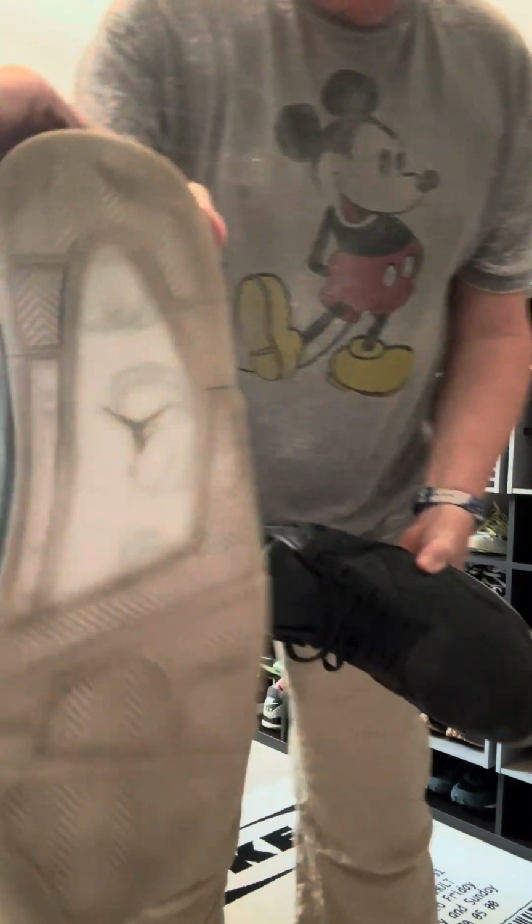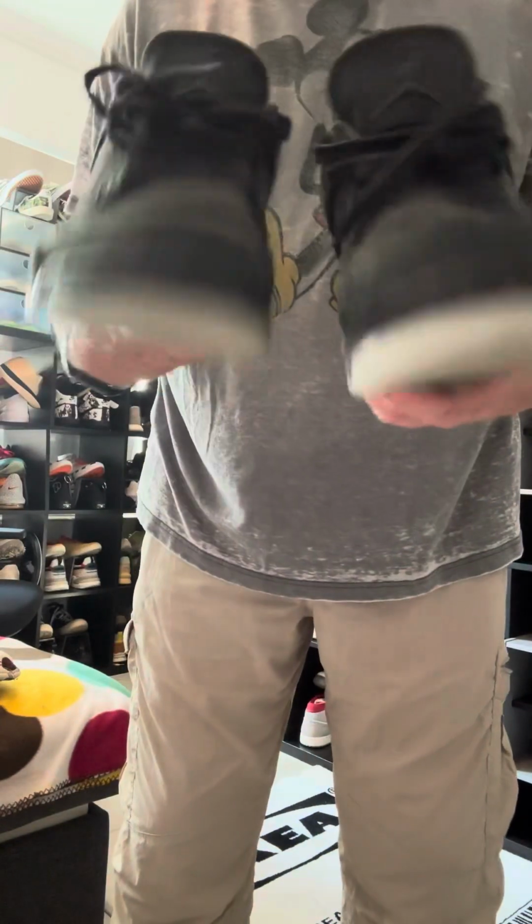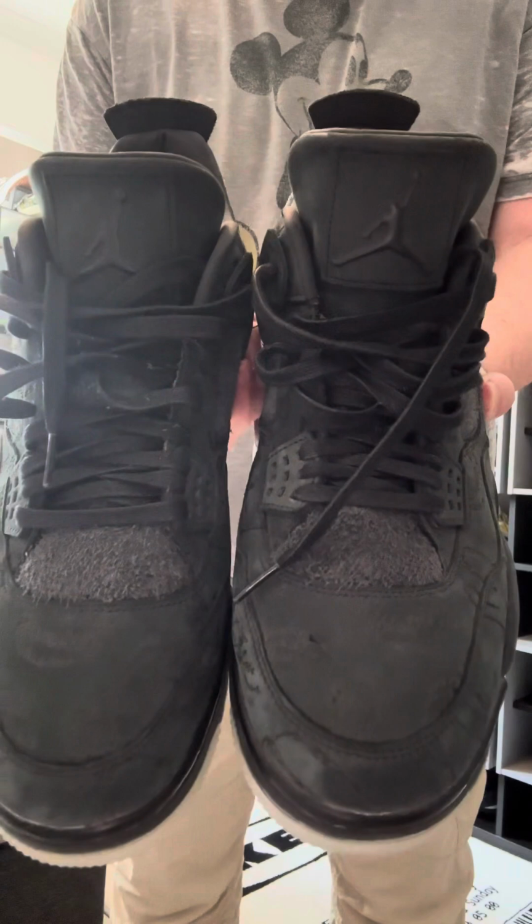You can see the hands on the side there. On the bottom, you can kind of see a little bit below there as well. It has the figures in there as well. These are glow in the dark. The soles do glow in the dark at night. Haven't worn them at night in a long time. But again, this is a pair of Kaws Jordan 4s. You can tell on the back, it has the Kaws X's on there as well.